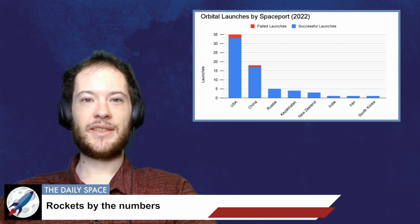And now for some statistics. The number of toilets in space is 8, 4 on the ISS, 1 on Soyuz MS-21, 1 on the Crew Dragon Freedom, 1 on Tianhe, and 1 on Shenzhou 14. We keep track of orbital launches by launch site, also called spaceport. Here's that breakdown. USA 35, China 18, Russia 5, Kazakhstan 4, New Zealand 3, India 1, Iran 1, South Korea 1. From those 68 launches, a total of 1,106 spacecraft were put into orbit.